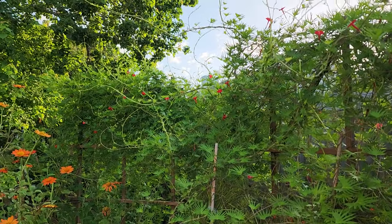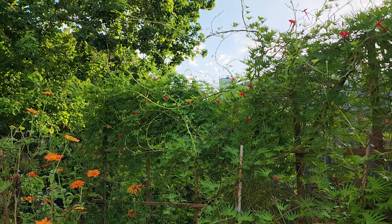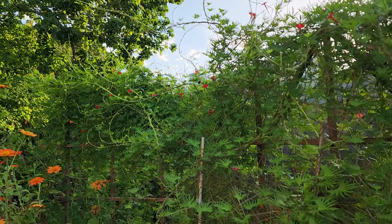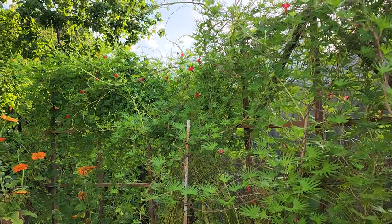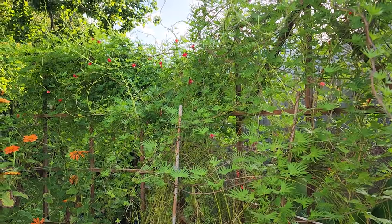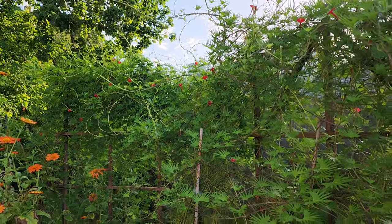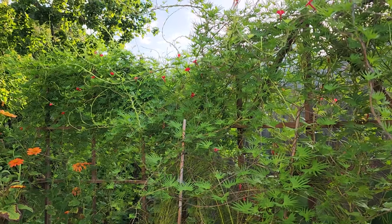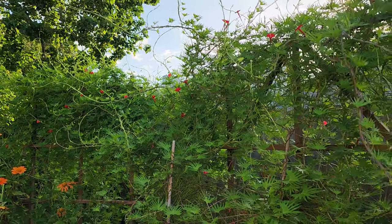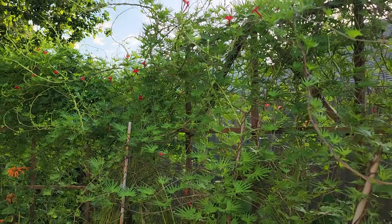I've got a few blooms, but when this really starts to bloom is in late August, and that is when our hummingbird migration starts. And the hummingbirds come and they just fight over this plant. I can have 400, 500, 600 blooms a day on this trellis system.